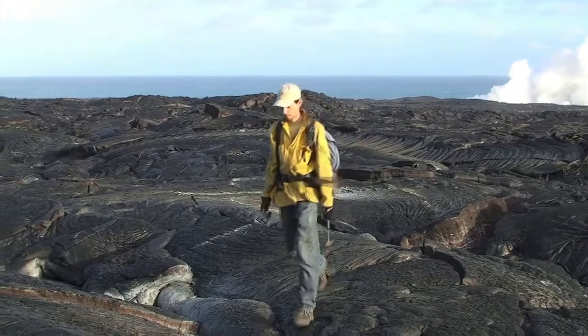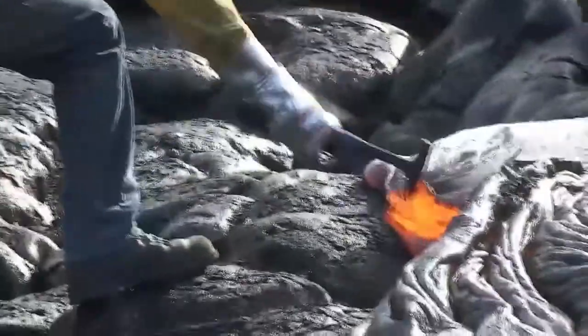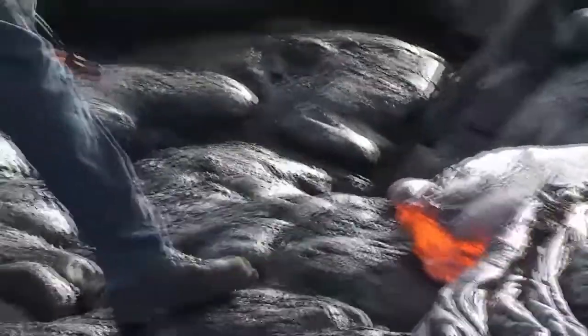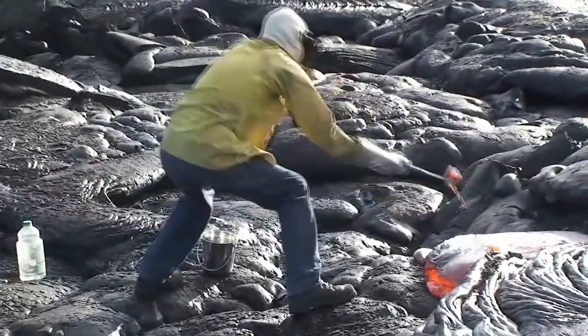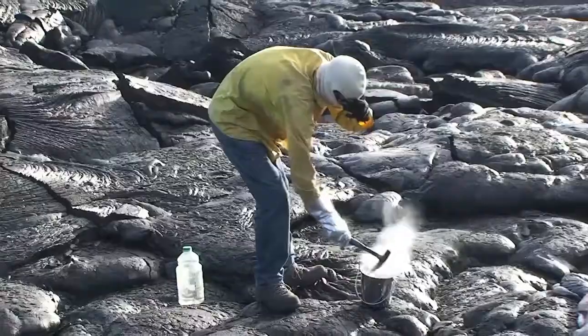But there's no replacement for boots on the ground, so we go out by helicopter, we go out on foot. We collect samples of the lava coming out of the vent, and the geochemical signature of the lava gives us insight into the magmatic plumbing system.